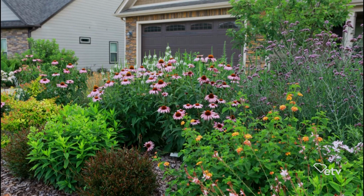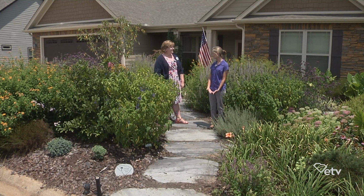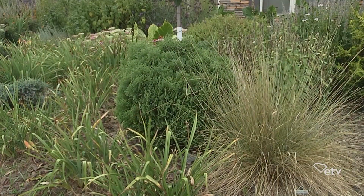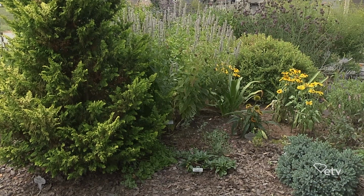And it certainly is. You have really taken the right plant, right place principle to heart. Tell us a little bit about that. Well, in previous gardens I've spent a lot of time dragging hoses around and paying large water bills. And the Carolina Yard course made me realize that right plant, right place could save me a lot of work and also be better for the wildlife.